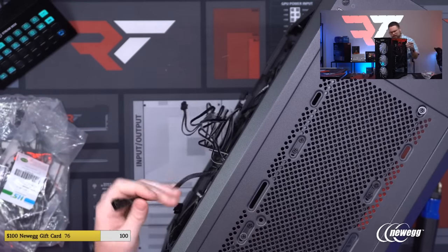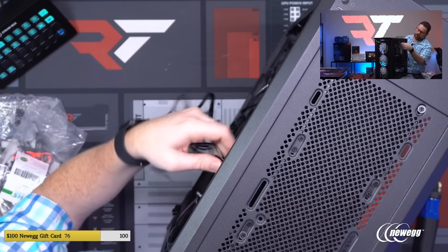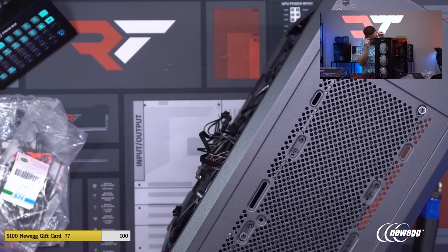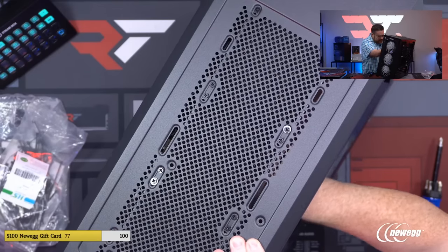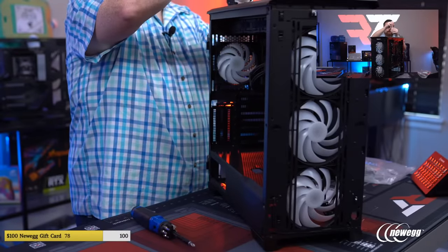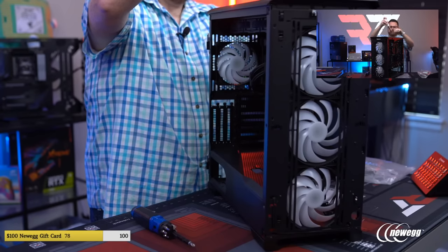What the? Oh no, did I put this on backwards? I think I did. Oh no. I put something on backwards, which I did not expect to do. It's a relatively easy thing to fix. I just gotta dismount the AIO, unfortunately. One of the cables is on backwards. Oh, wow. Way to go, Robey. We'll get it fixed, though.